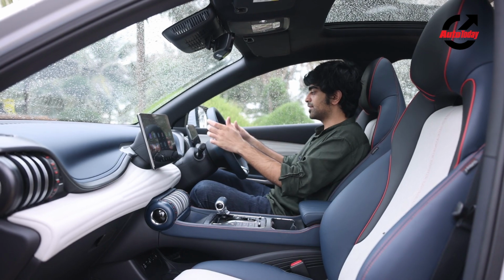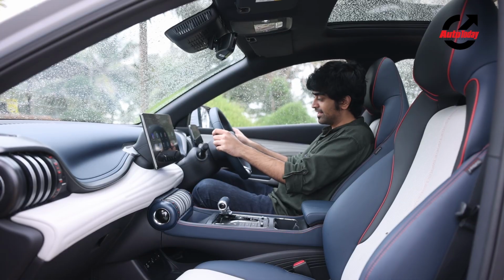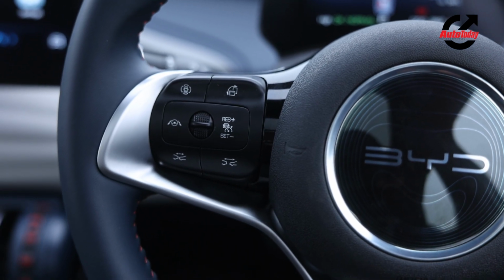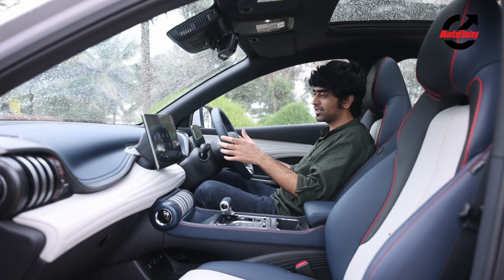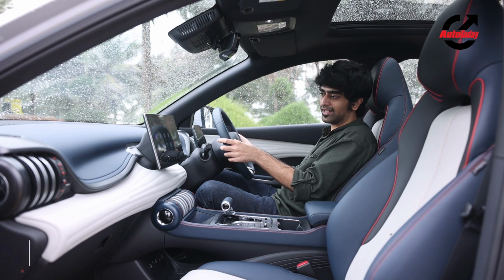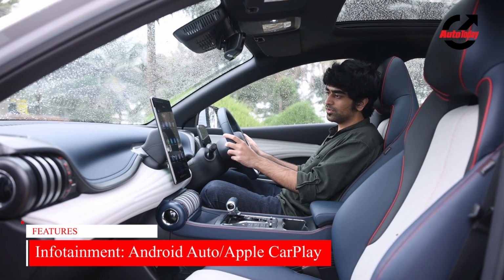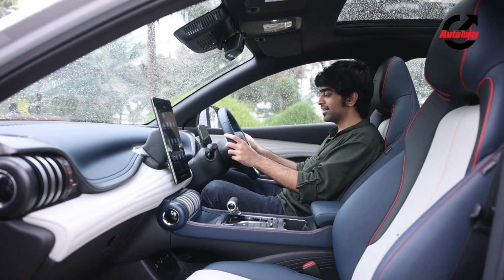Let's start with the steering. This one's a flat bottom unit. It's all very regular in that sense compared to the rest of the interior. You get controls for your audio, phone, Bluetooth, and you get controls for ADAS functions and cruise control as well. And there are shortcuts to turn on the 360 view camera and also to rotate the screen, which is again something we've seen in the E6 and it's there in the BYD Atto 3 as well. Very cool, very unique. You won't find this in any other vehicle as such.